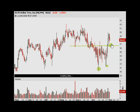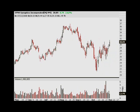Next, I've got SYNA. The reason I like this one, and I keep coming back to this stock, is that you'll see we've got a little bit of an inverse head and shoulders.